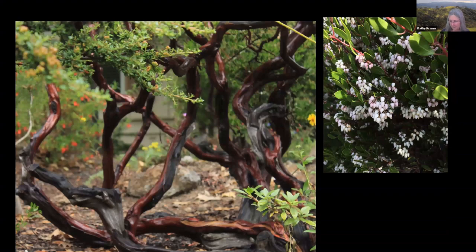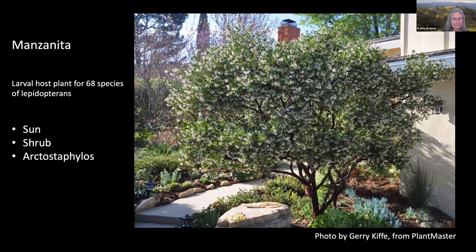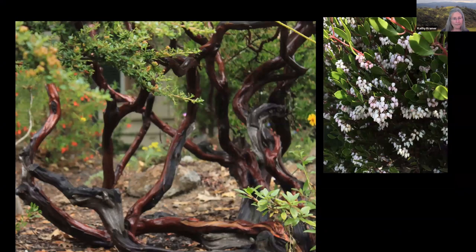We'll go now to Manzanitas. Along with California lilac, Manzanitas are the workhorses of the garden. Manzanitas are evergreen. They have gorgeous bark. They're lovely in all seasons. And Manzanitas are early bloomers. Their delicate urn-shaped flowers appear in late winter or early spring and provide benefits to native bees and hummingbirds that are looking for sustenance at that time of year.